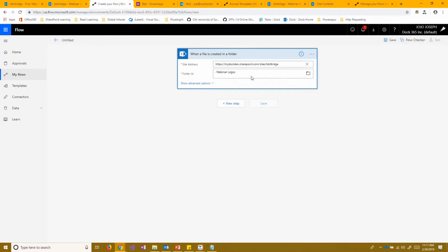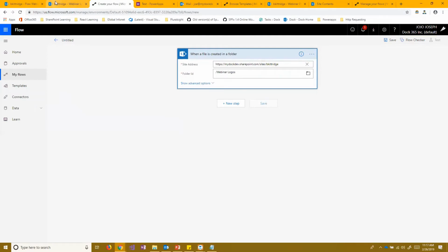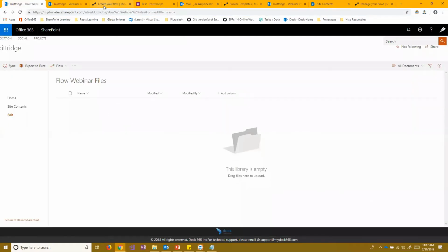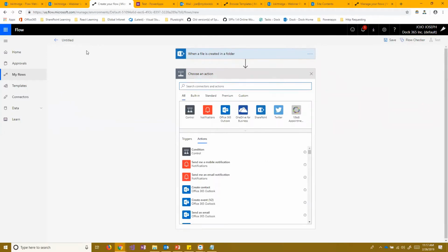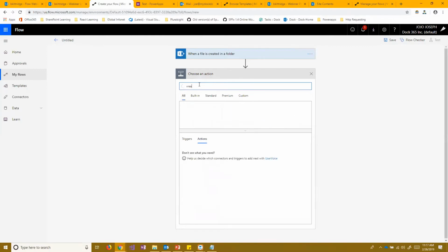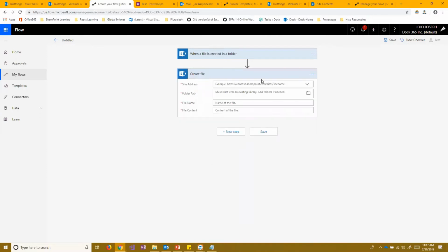And now I want this to, whenever that happens, this is saying when it's created, it needs to go in here. So I'm going to make a new step. And now I want to recreate this file in here. So I need to do create file. And in SharePoint, right here, create file. This folder is on the same site, so I'm going to use that same web address.